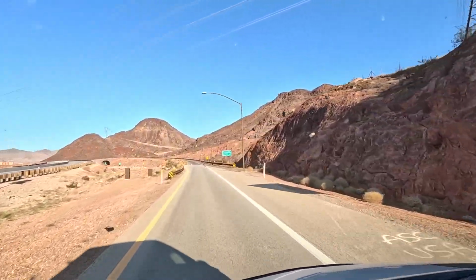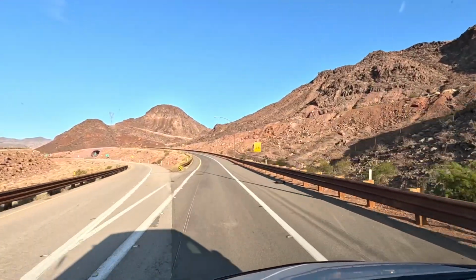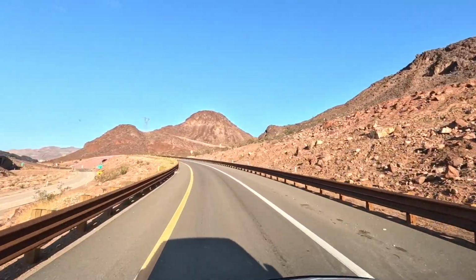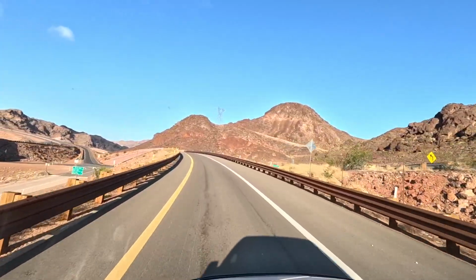Here's our exit. This is the exit. This will take you to Hoover Dam, actually. Make a left down, go through that tunnel, take you up into Hoover Dam. Go straight here. It'll take us up to the lake entrance in Boulder City.